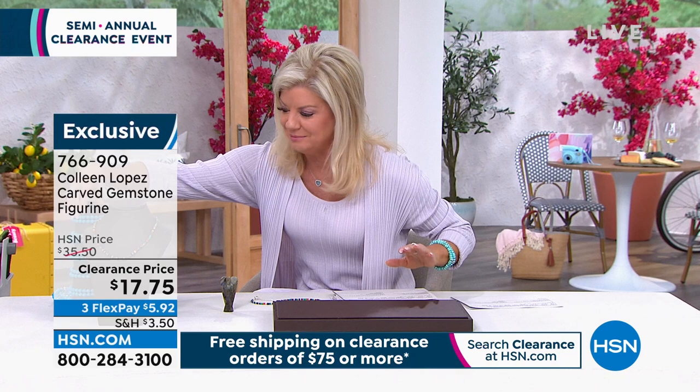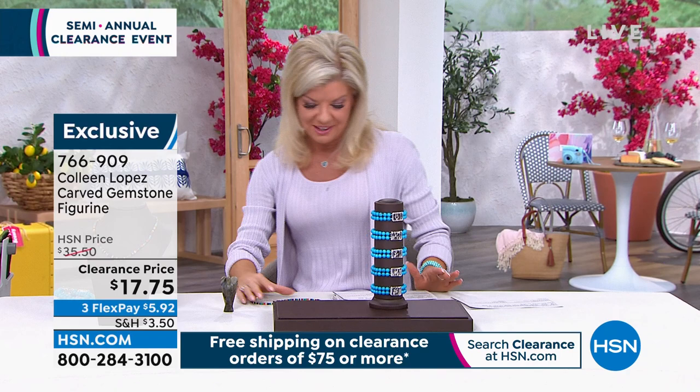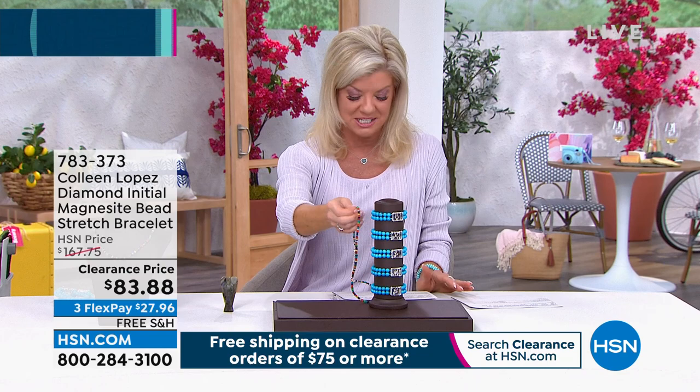We're gonna talk about initial bracelets. Actually, that would go back perfectly. It's that same blue that you see in these beads that we just had in the opal. But these are diamond initials. This is so cool. Look at these.